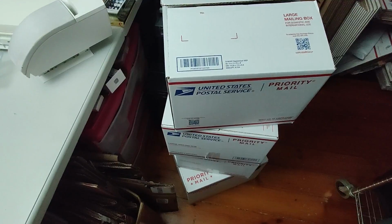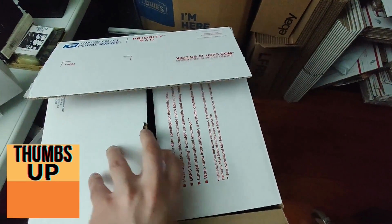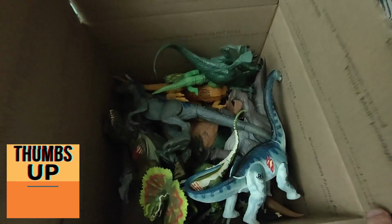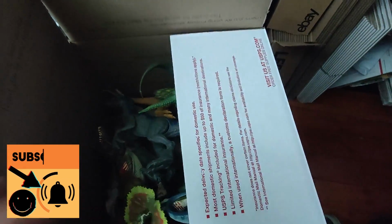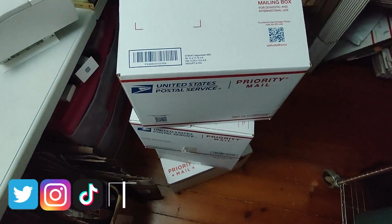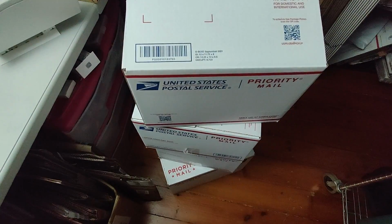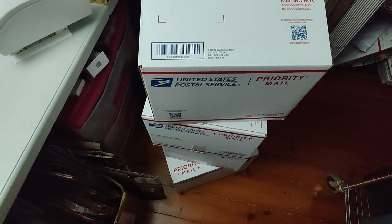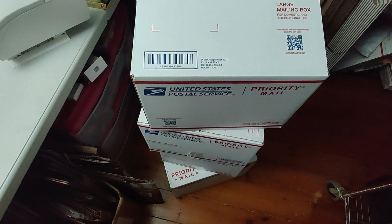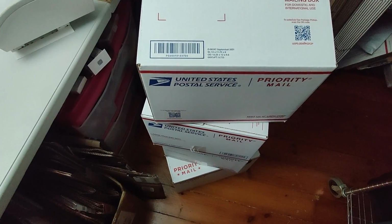So over here, I did some auctions, and I sold these Jurassic Park and Jurassic World figures. I broke them down into lots, and I got all these at pretty much a garage sale. I did pull out some to sell individually that are worth more. So in the end, I made some okay profit on this stuff. One of the boxes sold for $52, one sold for $50, one sold for $40, and one sold for $20.